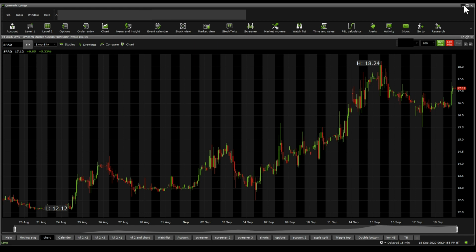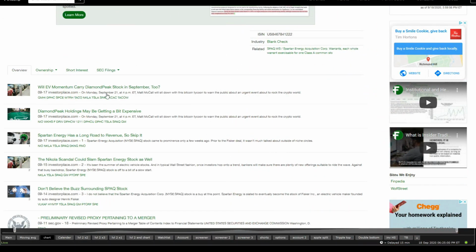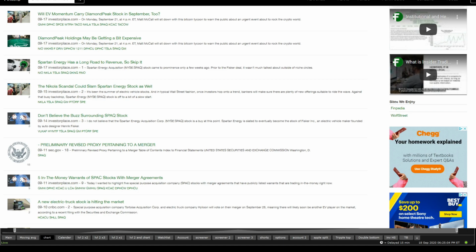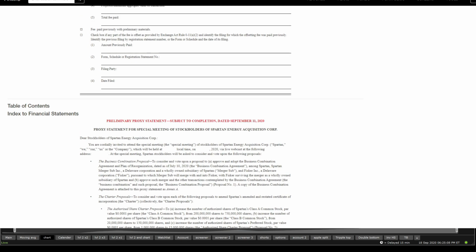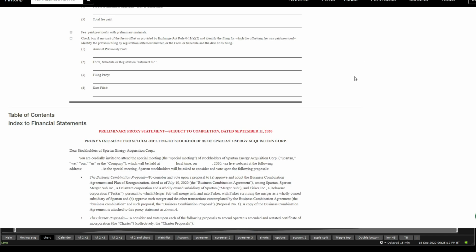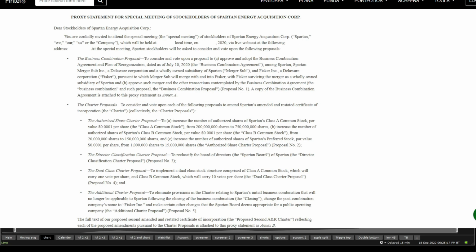Now, let's take a quick look into news and what are the latest updates on this company. When it comes to news, nothing significant comes in all the way back to the 11th of September. I've already gone through the 11th of September one, which is the meeting regarding the acquisition from Spartan Energy, but nothing seems to be significant or new beyond that point.